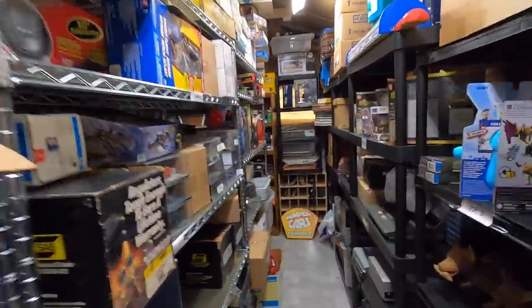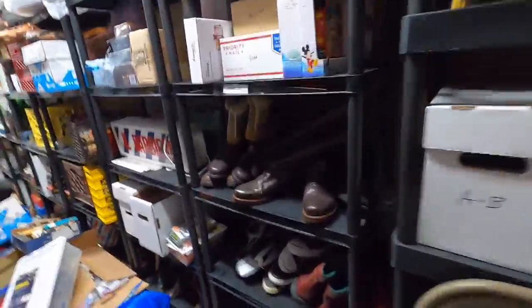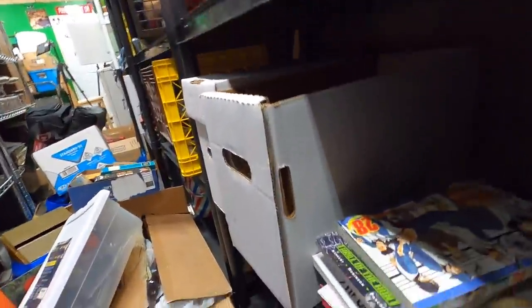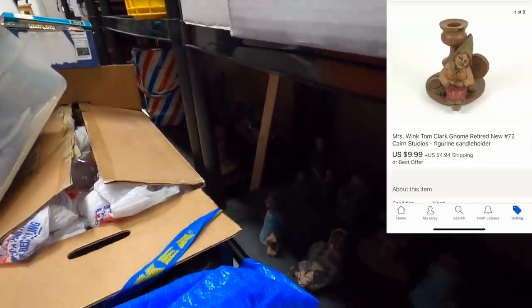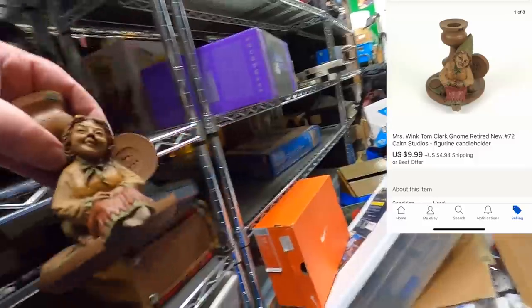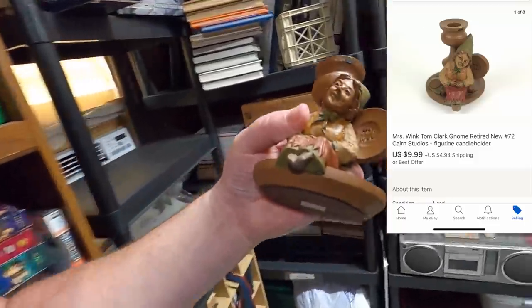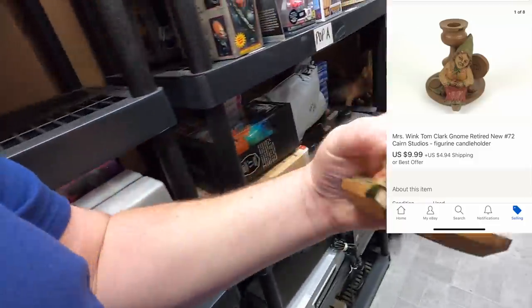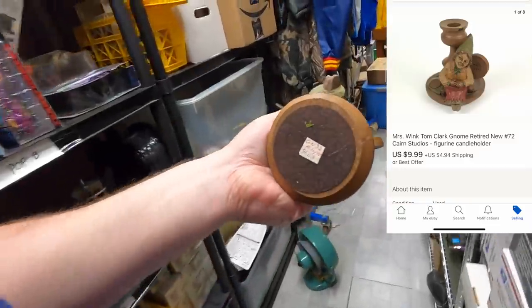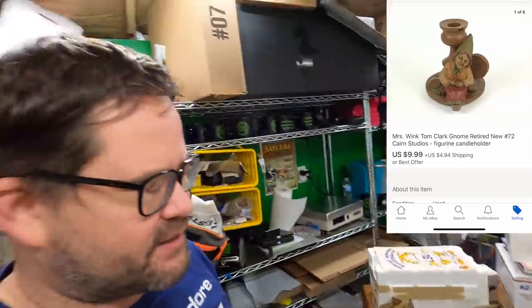All right, I gotta go back here and get a little figure. Hopefully, anyways. It's a little candle holder. Yep, this right here. Perfect. This little candle holder thing, and yes, I'm still working on this. This little candle holder, Mrs. Wink, I got $9.99 for, plus shipping on top. So, slowly getting rid of all those little figures.